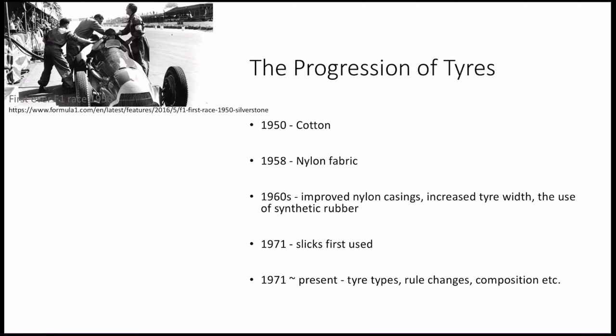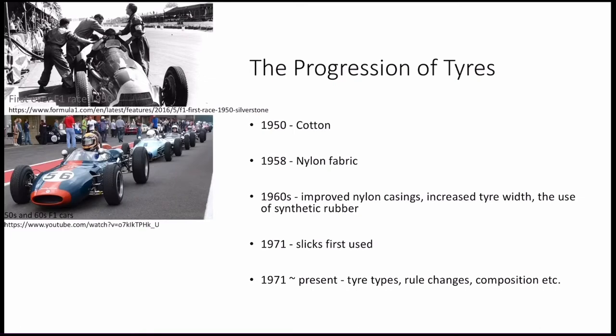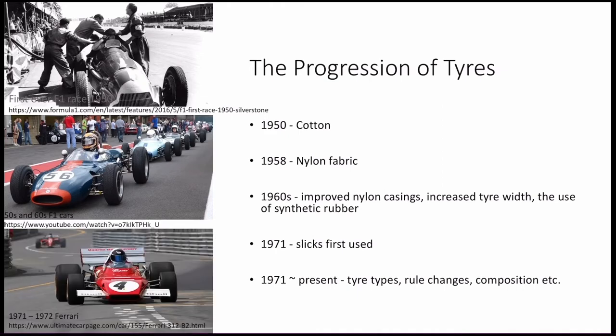Originally, F1 tyres were actually made out of a cotton-based material, and all the tyres had grooves in them. By 1958, these were replaced with a nylon fabric, a polymer that made the tyres significantly lighter. The 1960s, among other things, brought the use of synthetic rubbers, and by 1971 we had the first introduction of slicks. Here is where we really start to see some similarities to the tyres we know today.